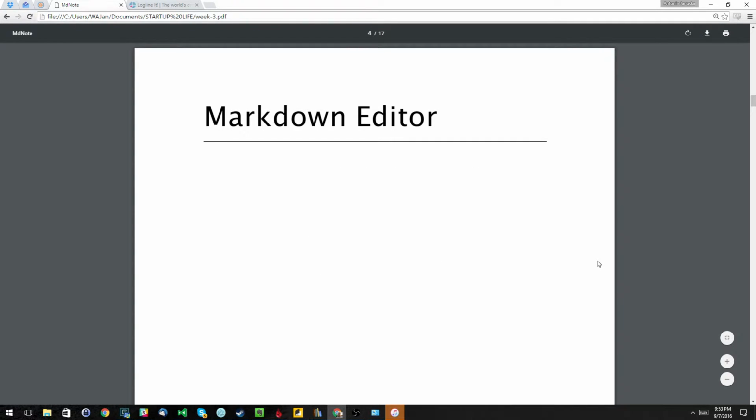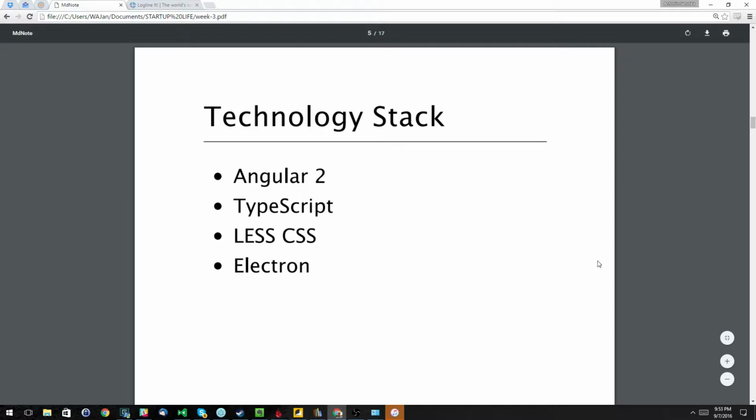So let's talk about the Markdown editor I've been working on. I did pick the technology stack. I'll be working with Angular 2 and TypeScript, Less CSS and Electron, and I'll discuss the reasons behind it. So I work with Angular 1 day to day, every single day. I have some background with React and Redux as well, and I did some Angular 2 stuff just a little bit when it was in beta and alpha, and I've come back to it since then. I would love to do an Angular 1 application, but Angular 1 is getting deprecated, so that doesn't really work.